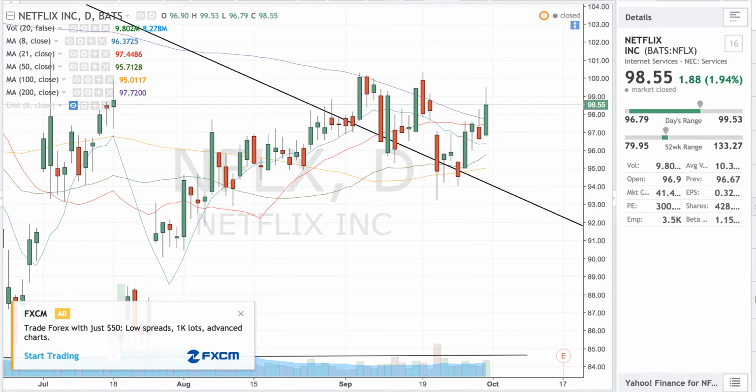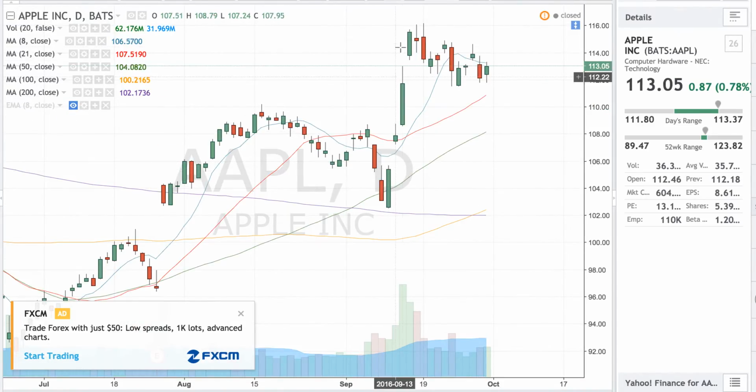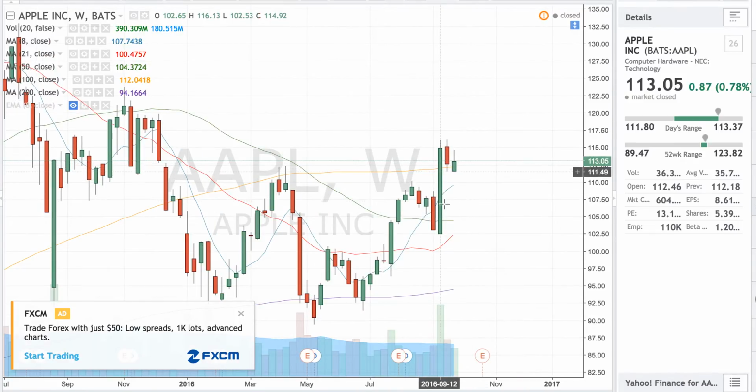What else we got? Apple. Speak of the devil. Apple. We were talking about after this big run, what we're looking to see is some consolidation for a move higher because now we know this has become a leader. Everyone's looking at this chart. Let's look at the weekly chart, and that's just what it's been doing. It hasn't sold off hard. It's just consolidating.